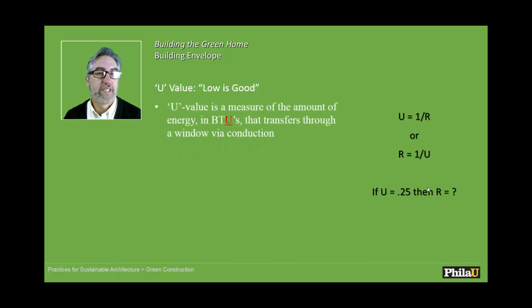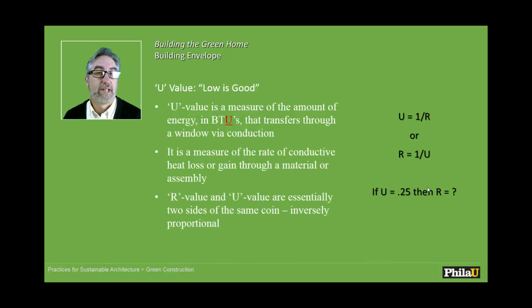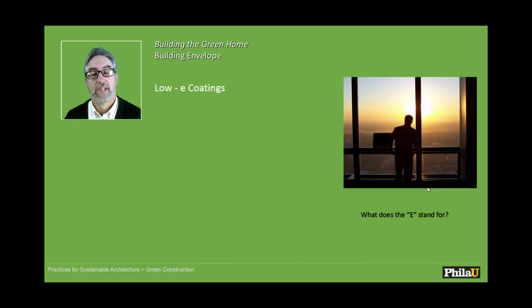And it's a measure of how BTUs, British thermal units, transfer through, for example, in this case, a window, through conduction. It's a measure of the rate of conductive heat loss or gain through a material or assembly. R value and U value are essentially two sides of the same coin. And why in the US we use both, I don't know. I wish we'd just go to U value. I think it's more descriptive.